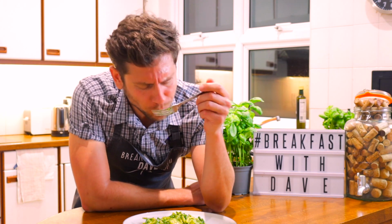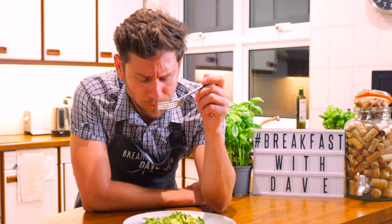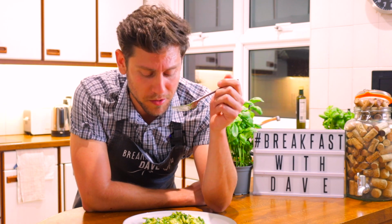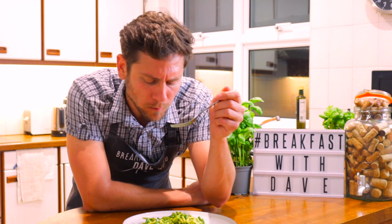Oh, the pesto has got like a real depth of flavor, and it's nice and creamy as well. Absolutely beautiful. The trofie are perfectly cooked. And then you get the potatoes in there, nice and creamy, and the green beans as well, which are complementing the dish so well with the pesto.